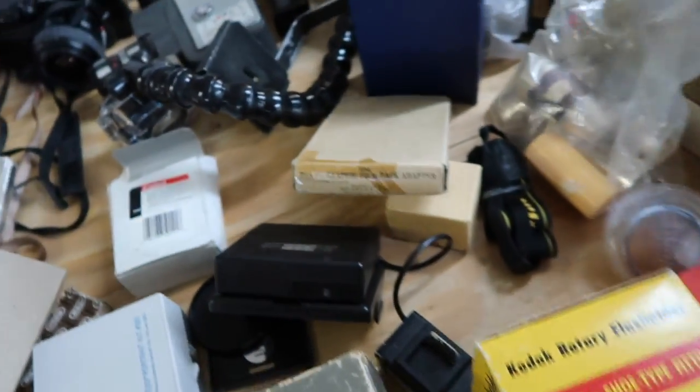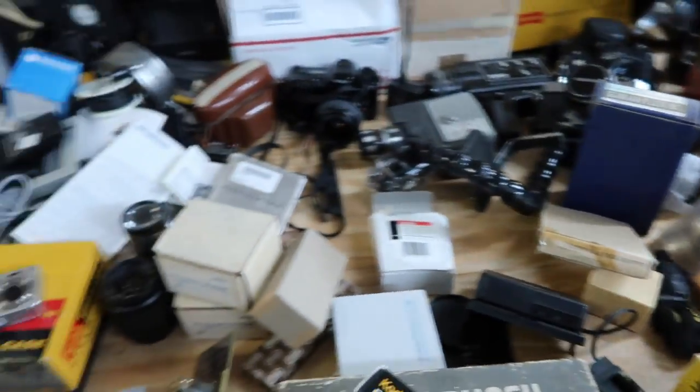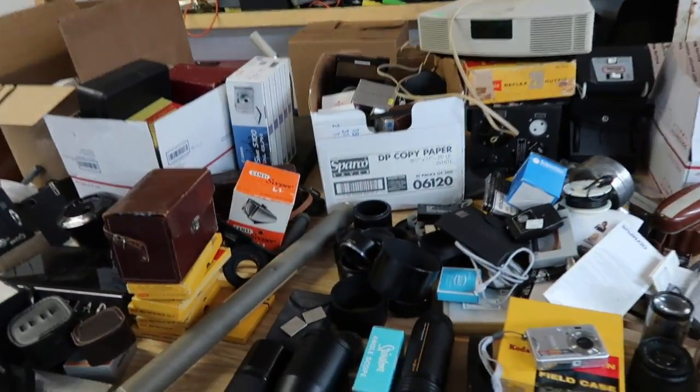Some of this stuff's worth a bunch. Some of it's just curiosities. I don't know everything. I don't know hardly anything about cameras. I know what money is, and this is all pretty good money. There's a lot of money on this table.